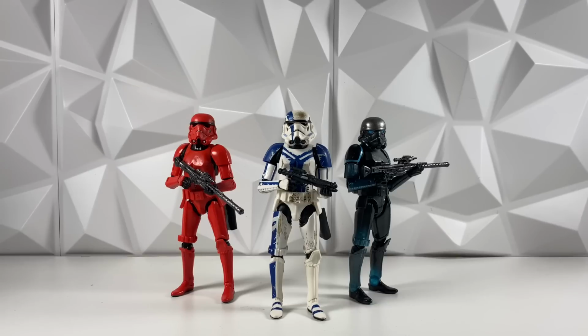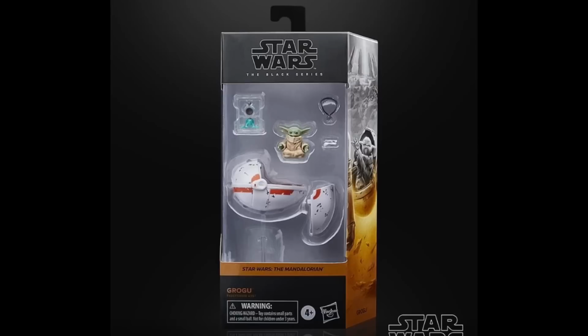First up is a single release of Grogu in the main line. This figure is a part of Wave 34, and it's an interesting figure. It is a brand new sculpt for Grogu, which is pretty cool. I'm glad we're getting a new sculpt for him. It would have been kind of weird for them just to repack an old Grogu. This is a cool one of him actually in like a sitting pose. We haven't really got a sitting pose Grogu yet. So it's nice to see that.